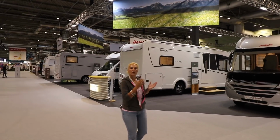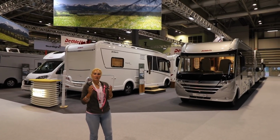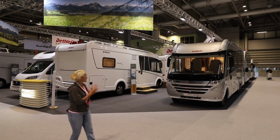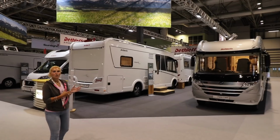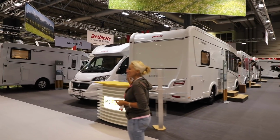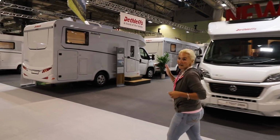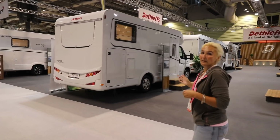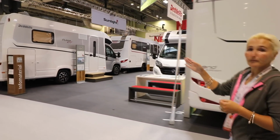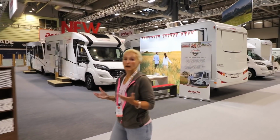We're over here, we've got Dethleffs. Now these are a well-priced and solid motorhome, very popular already here in the UK. So we've got absolutely loads on display. We've got A-classes, we've got normal motorhomes, and it just goes on and on. So anything here that you're probably interested in is going to be here. We've also got the Sunlight range. Again, these are fairly popular in the UK. They're well priced, but they're well made.